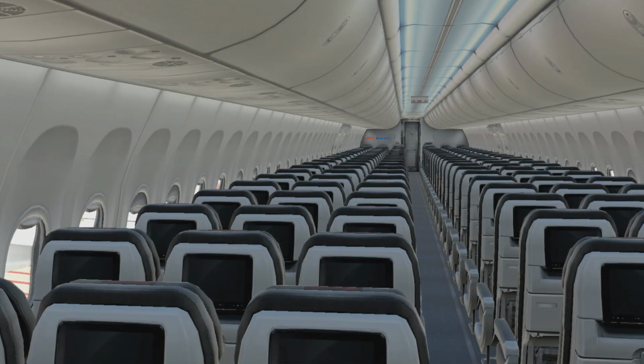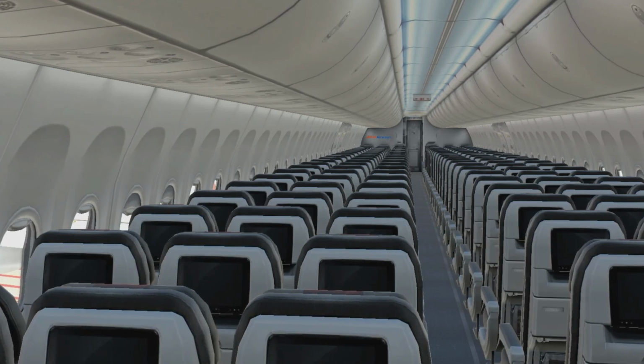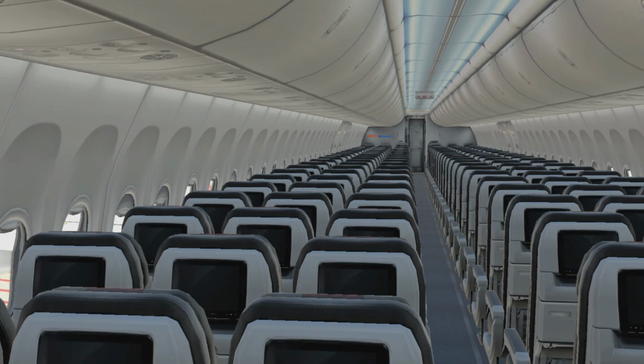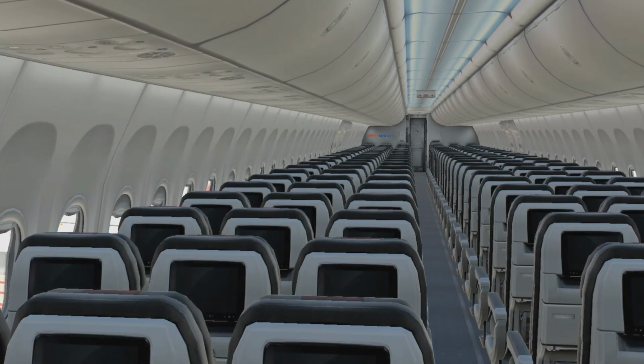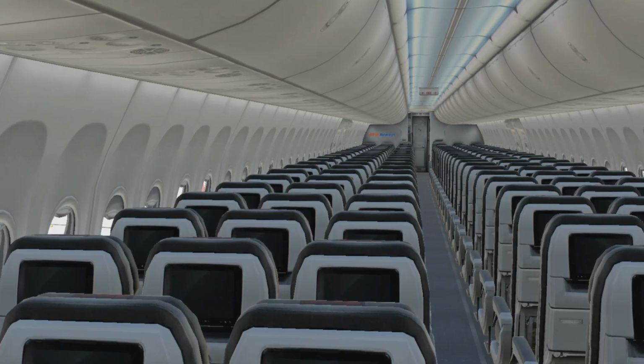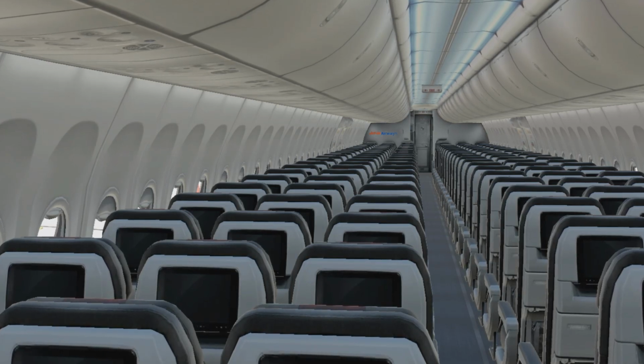Now we're moving into the area that everyone is more familiar with, of course, and that is the main seating and the main cabin area. And as you can see, it is beautifully modeled and textured. Now the 737-800 is not the latest model, not completely outdated, but it is actually getting on.